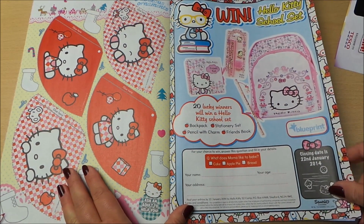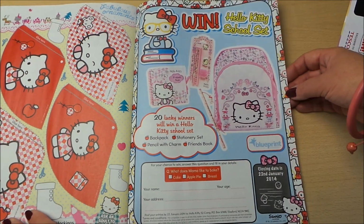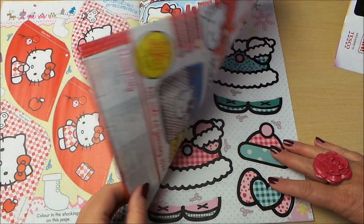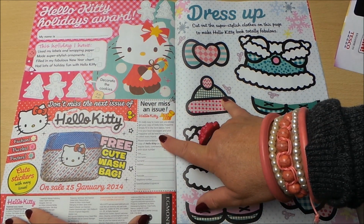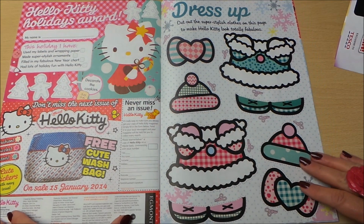That's fabulous. And here you have a chance to win a Hello Kitty school set in pastel pinks. 20 lucky winners will win a Hello Kitty school set. So it's always worth entering these competitions, because you've got to be in it to win it. So give it a go. Hello Kitty Holiday Award, and there's details of that.